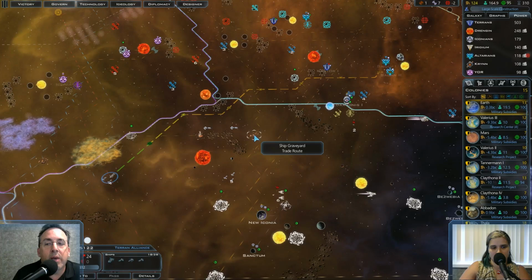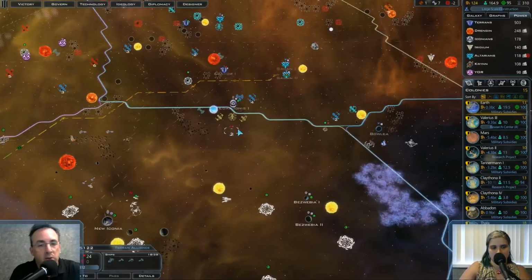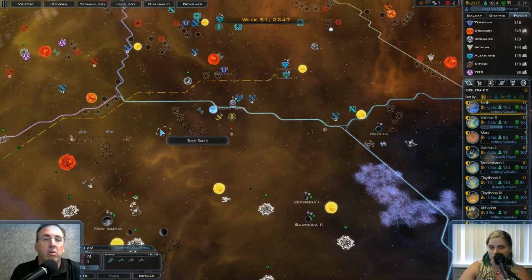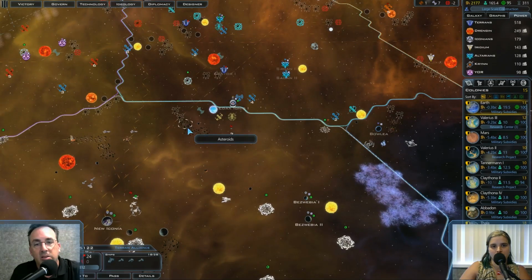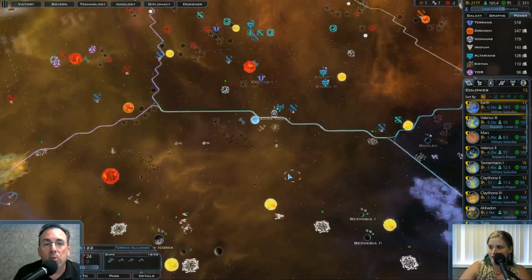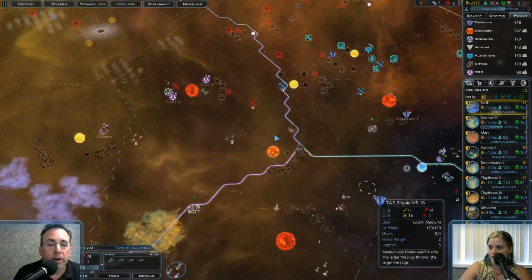I don't know. Maybe we're going to have a patrol thing where you can say patrol this area, and it will not prompt you for movement unless somebody's there. Gotcha. So it's like guard, but moving around in an area.